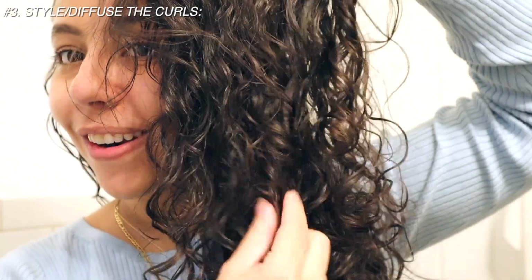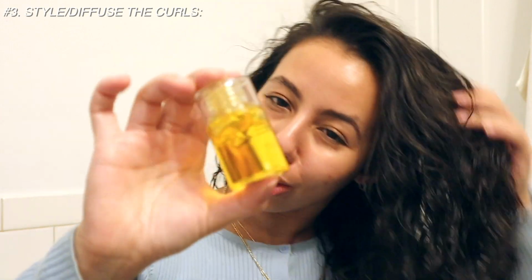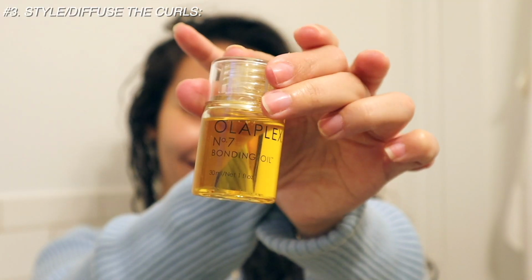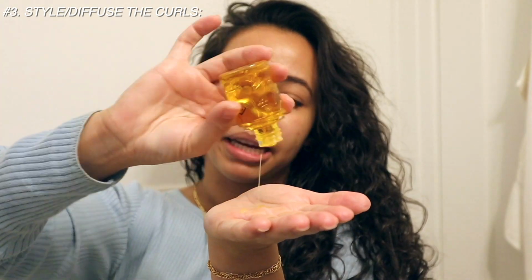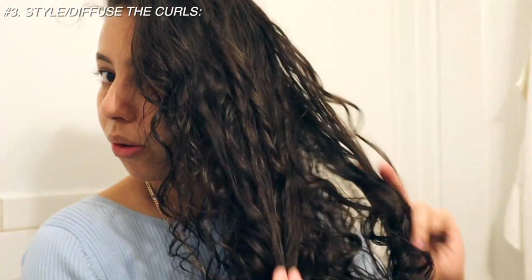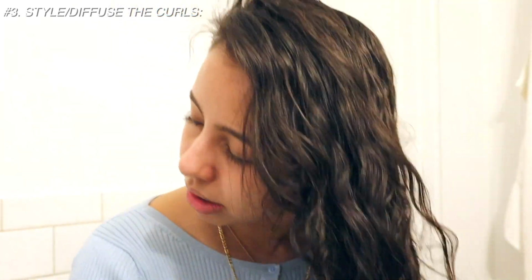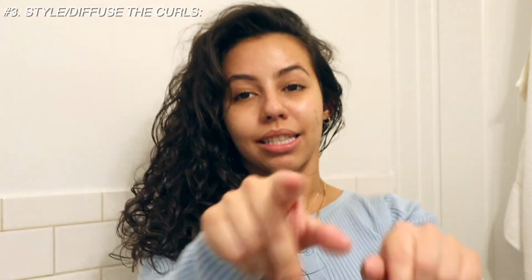And so are the curls. But we are not fully done, because as per usual, we gotta add some oil, baby, some bonding oil. And of course, we're gonna use the Olaplex number 7 just to seal in all of that moisture, make sure I can keep the frizz away. The way my hair drinks up this oil, no matter if it's straight or curly, is just so good. And that's it. The curls are back as if they never left.